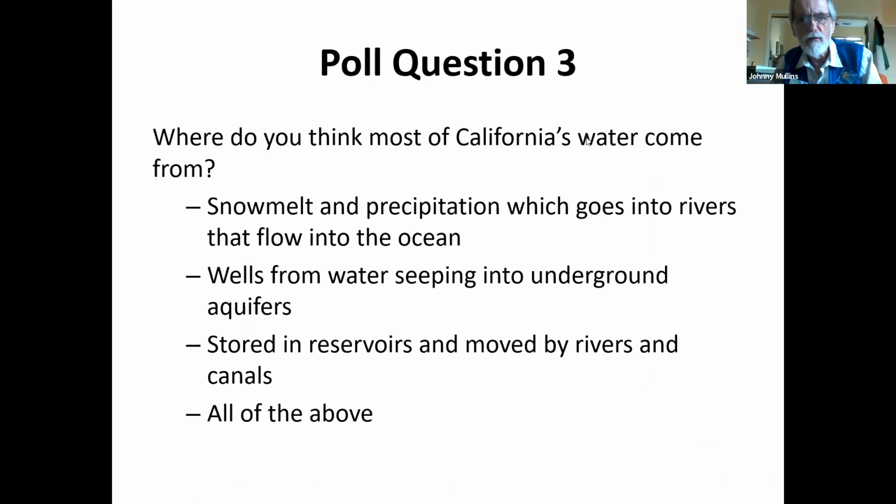Where do you think most of California's water comes from? Snow melt and precipitation, which goes into rivers and flows into the ocean. Wells from water seeping into underground aquifers, stored in reservoirs and moved by rivers and canals. Or lastly, all of the above.